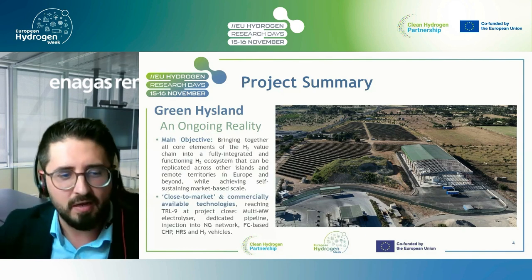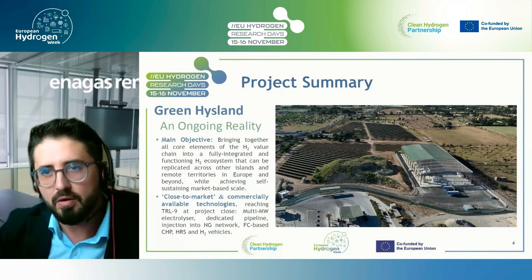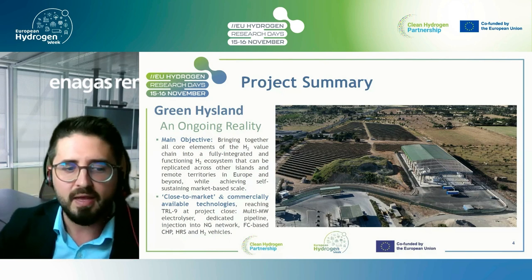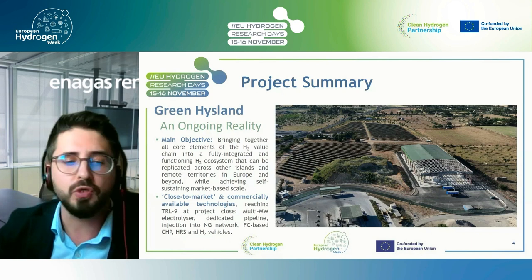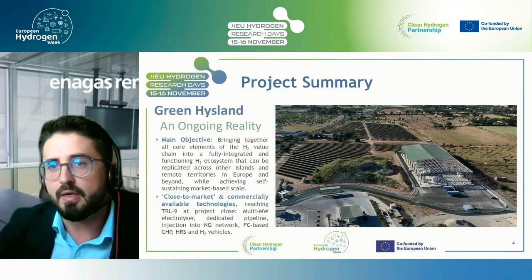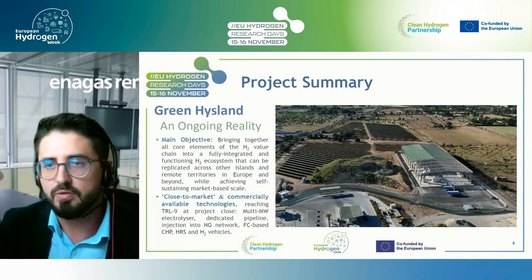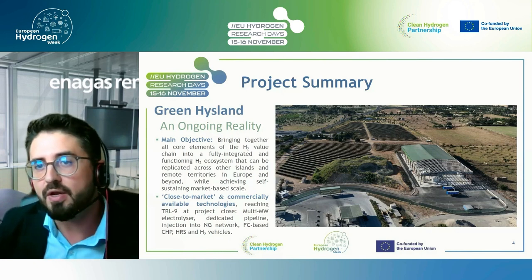In this sense, the GreenHysland project arises, a project whose main objective is bringing together all core elements of the hydrogen value chain into a fully integrated and functioning hydrogen ecosystem that can be replicated across other islands and territories. GreenHysland combines public and private collaboration and will shorten the learning curve of the technology, including all aspects related to production, transport, distribution, and use of green hydrogen, bringing the relevant technologies to a TRL 9.